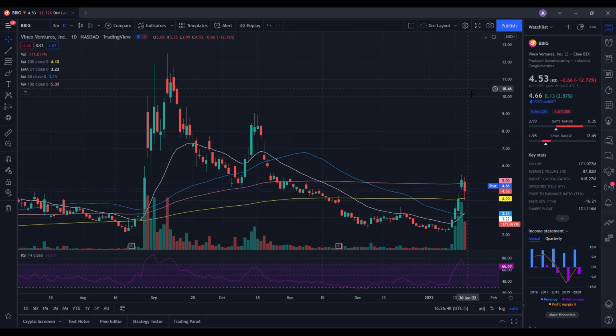little bit. Now when we take a look at our chart, which is the daily chart, we can see from the RSI down below it is at 66.69. Keep in mind yesterday we were right in the high 70 range. And then now when we take a look at our moving averages here on the chart, we have strength above the 21-day EMA as well as the 50-day. We're also still above the 200-day, but we are below the 100-day.